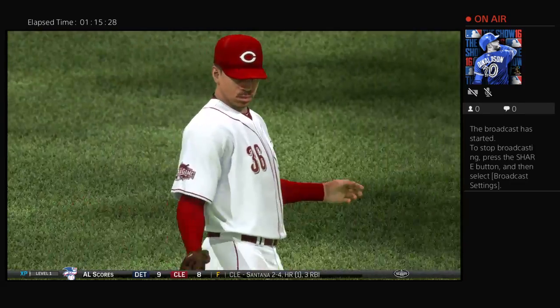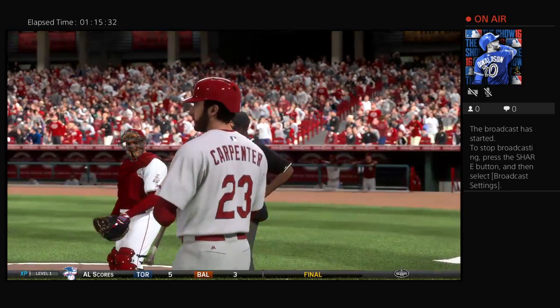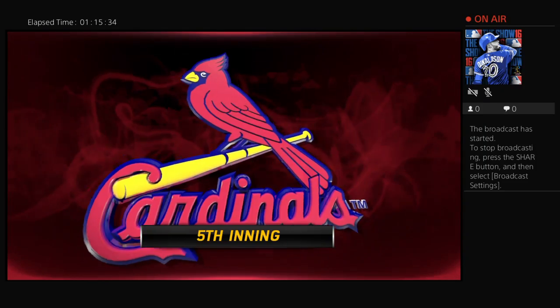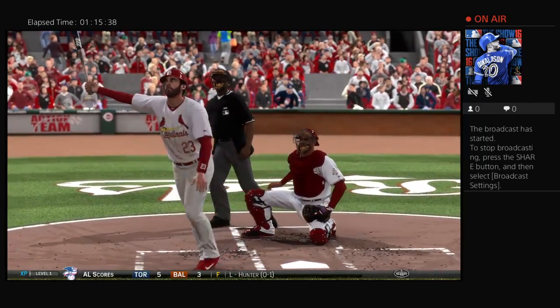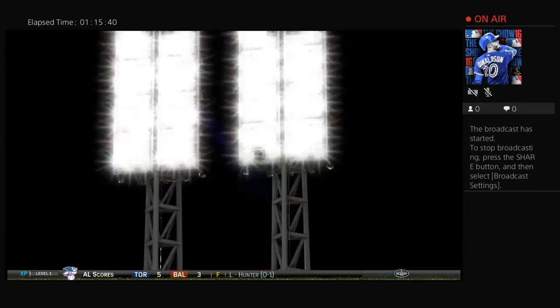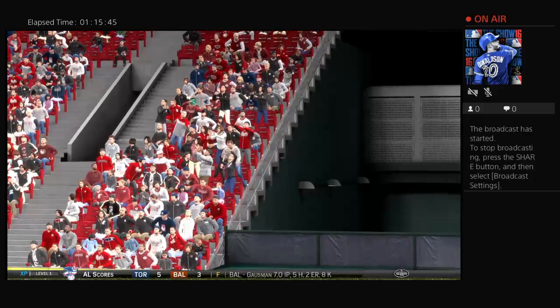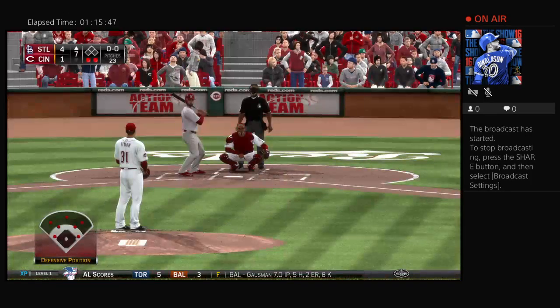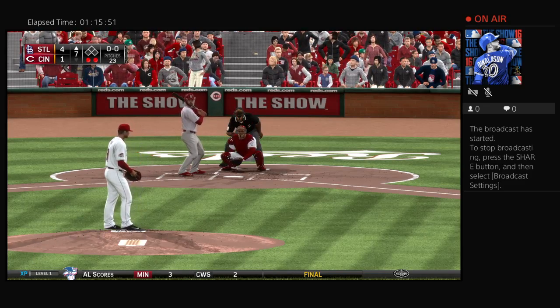Up next for the Cardinals, third baseman, Matt Carpenter will stand in yet again as we flash you back to the middle innings. This was a turning point here. A solo home run that was really one of the key at-bats of the ball game to this point. Get out of here, Cardinal. Now the first pitch.